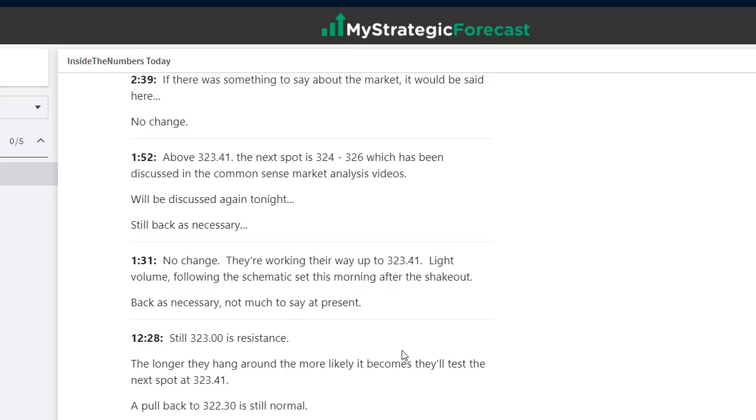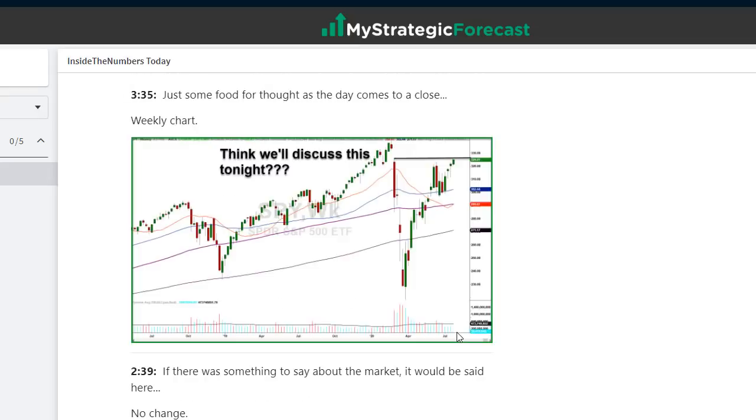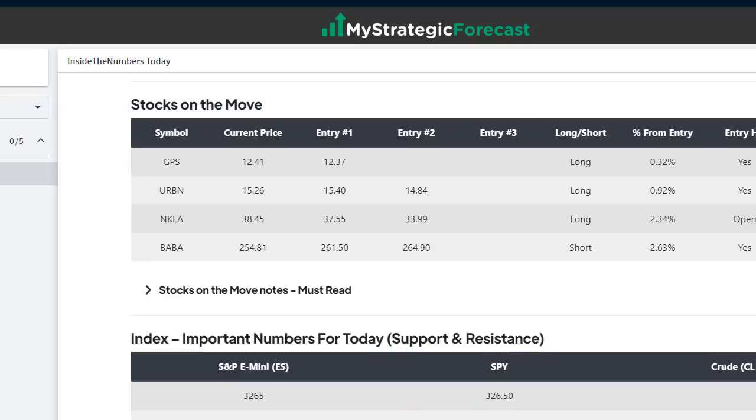We have another spot, 323.41. And then after that, we're already citing the 324 to 326 area. That's where the area is we talked about before. Moving right along. There's another picture. That's the thing that I told members from Inside the Numbers that we would discuss tonight, so we've already discussed it. And we move into the end of the day. What's going on with stocks on the move? We can have some good discussion because we had some interesting stuff go on with GPS and URBN.